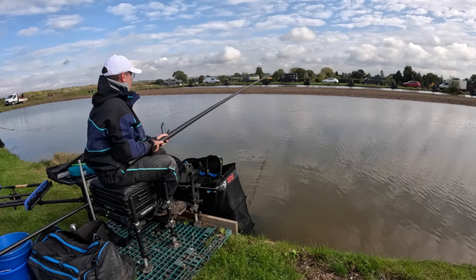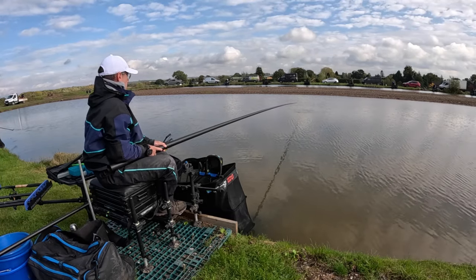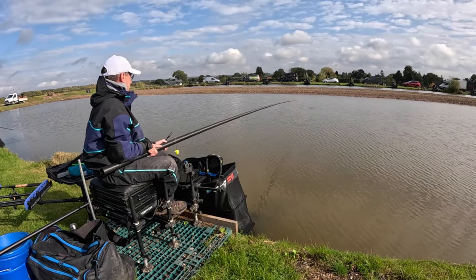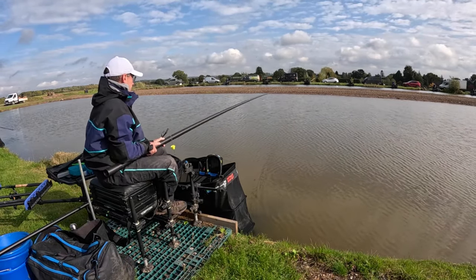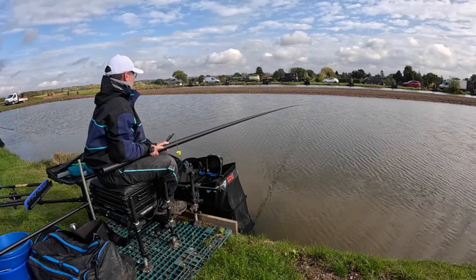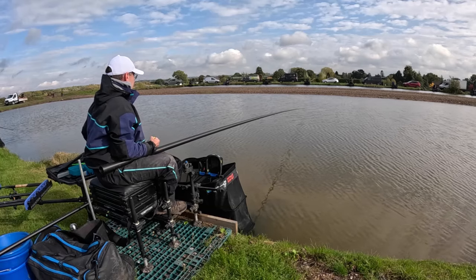I always find when I'm shallow fishing like this, you either need to prime it for a little while before, or if you don't prime it, you can go straight out on it and they'll just be there and catch straight away for about 5-10 minutes. But unfortunately that just didn't happen. I hadn't primed this line. I just wanted to go out, see if they were there, and give it about 15 minutes, and that's all I did.